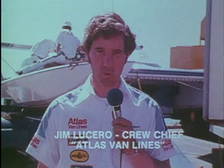Jim Lucero is Bill Muncie's crew chief and is the best in the world according to Bill Muncie. Jim designed and built the Atlas boat. Tell us about it. The boat's got a new style airfoil. It's built of graphite epoxy skins and aluminum honeycomb core that is built by the Boeing Company in Seattle, Washington, and it's significantly lighter and much stronger than the one on our old boat. We hope that this will give us some more advantage as far as being able to trim the boat better and make it handle better going down the straightaways.